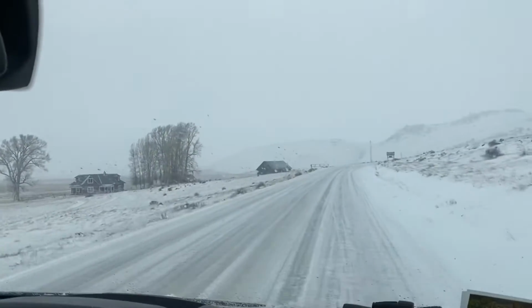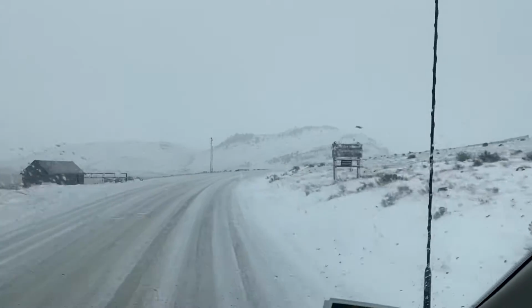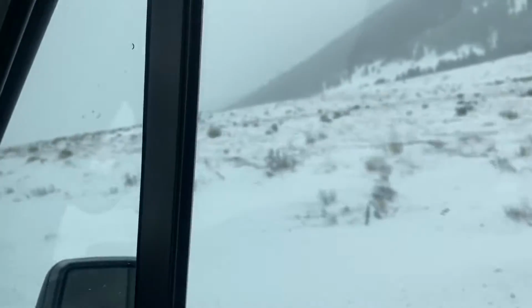But then we've got Miller Butte right up here, this rock face coming up in front of us. Again, this is Miller Butte, and anywhere on Miller Butte there can be some bighorn sheep. They could be right down here on the road, maybe too. So keep your eyes peeled.